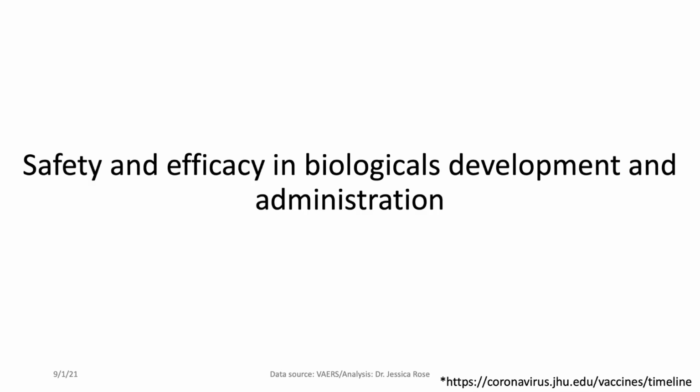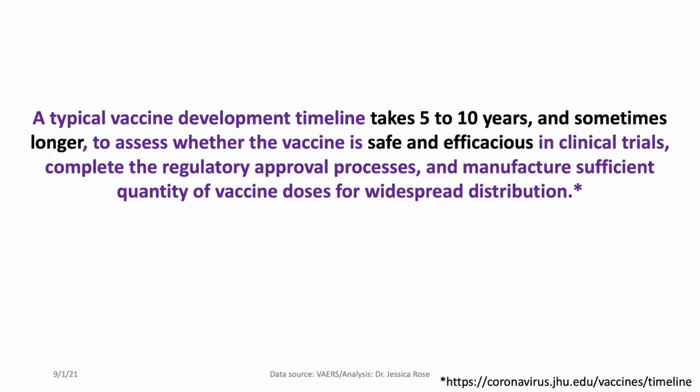So we have to discuss what safety and efficacy in biologicals means from an historical point of view. A typical vaccine development timeline is 5 to 10 years. It can even take longer. This is required in order to assess properly the safety and efficacy of a particular biological in the clinical trials. You also need FDA approval, you need regulatory approval, and you need to manufacture sufficient quantities in order to distribute the product.